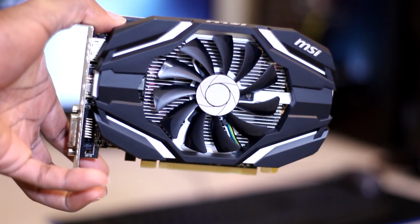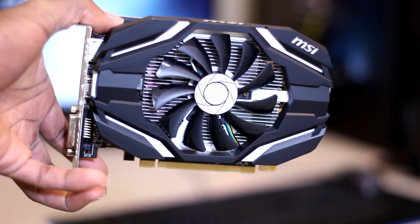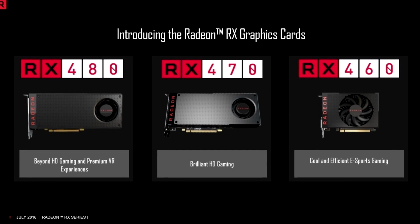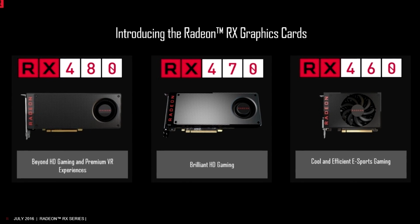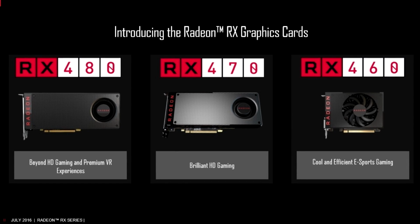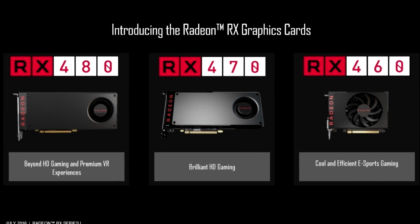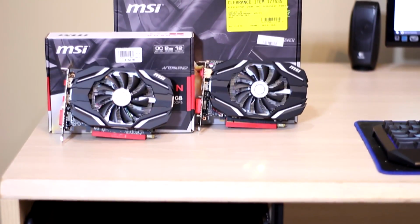Now, this is not a video battling the performance of the RX 460 and the 1050, though I do have a video for that in the works, but rather a video showing the real power of the cards. AMD marketed the 460 as an esports product, meaning that it's for those who want to play less demanding competitive titles such as League of Legends and CSGO. But the RX 460 and the GTX 1050 proved to perform better than that.